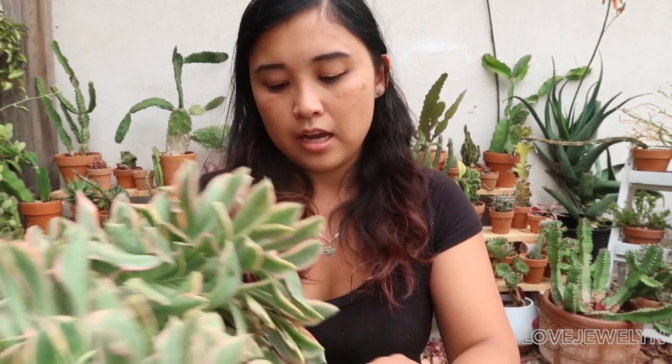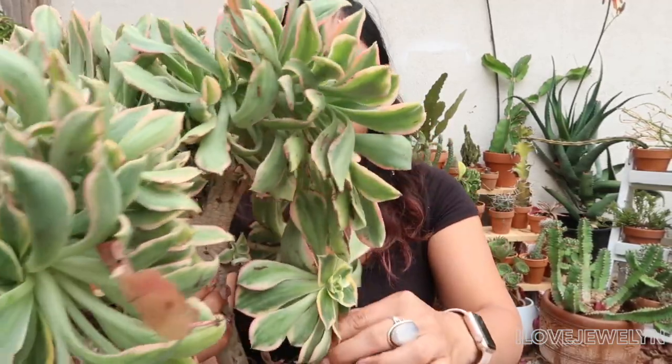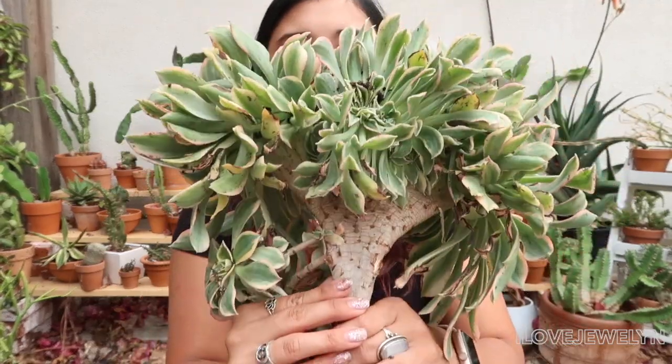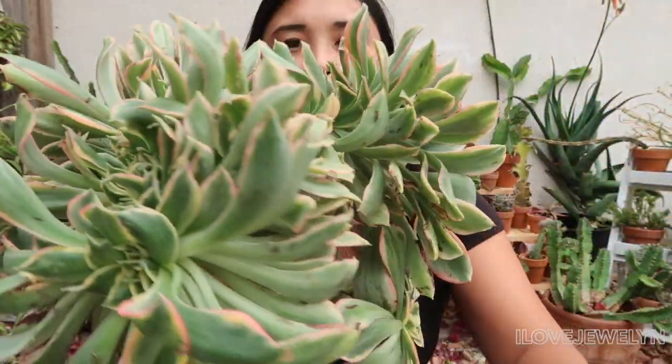So I got a replacement one, and I am going to plant this up in a very nice planter hopefully today. Take a look at it. So here is the crest. Oh my gosh, take a look at it.